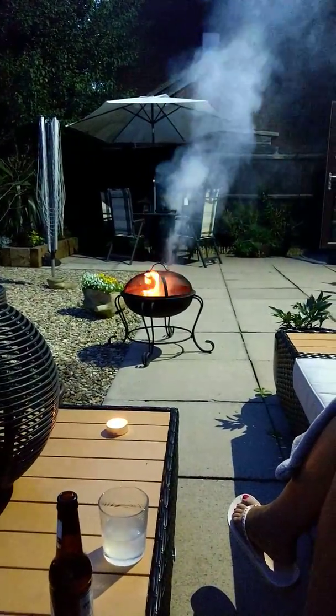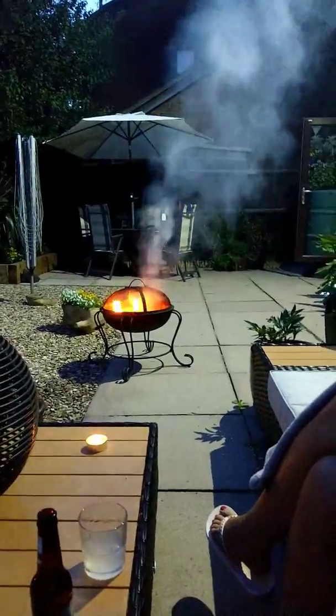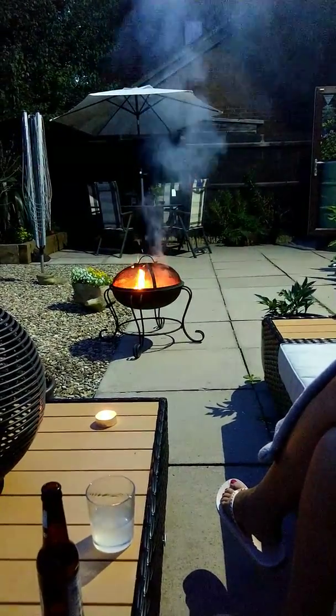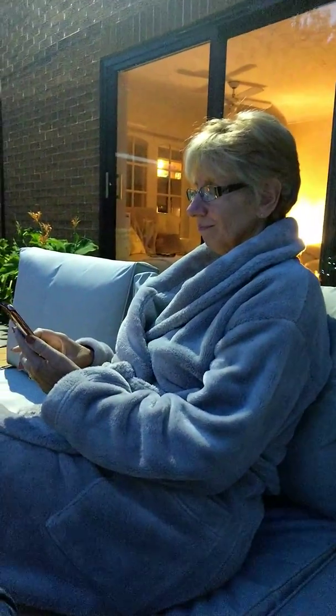Well, here we are, YouTube, in the back garden. Just lit the fire pit, so that's starting to get itself nice and warm, ready for later. Got the missus here, who's probably on Instagram there, checking things out. Yeah. We've got the balls lit up. We've got the tree lit up. We've got another ball around there lit up. And we've got the water feature on. And for once, we can actually sit out in the back garden because there's no rain.